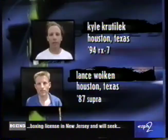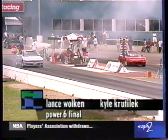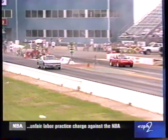All right, ready to go with the star of the show, the Power 6 between Kyle Krudlik and Lance Woken, both out of Houston, Texas. It'll be an 87 Supra against the 94 Rotary RX-7 Mazda. Now, these Power 6 cars are six-cylinder. They're permitted two power adders, that is nitrous oxide and one turbocharger, maybe two turbochargers.